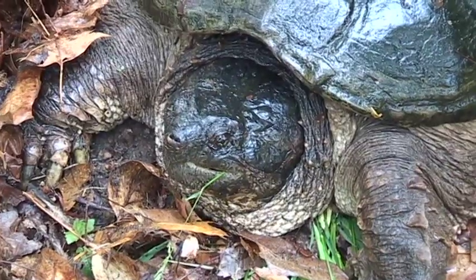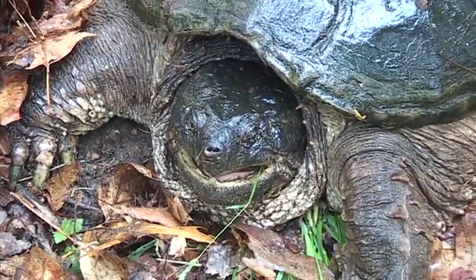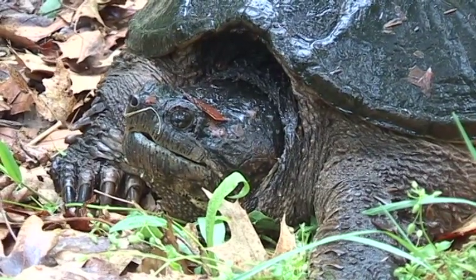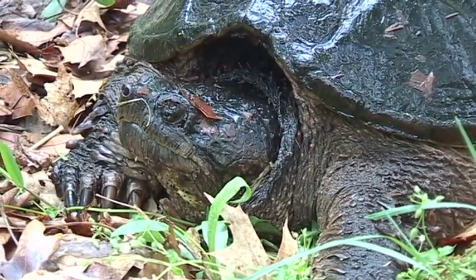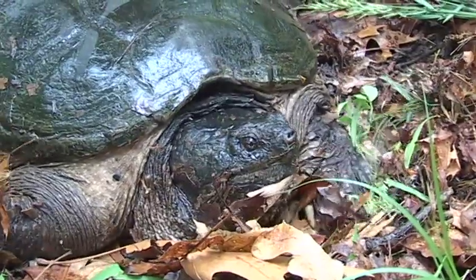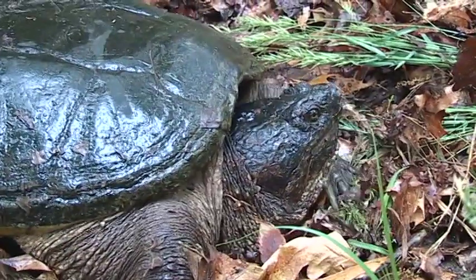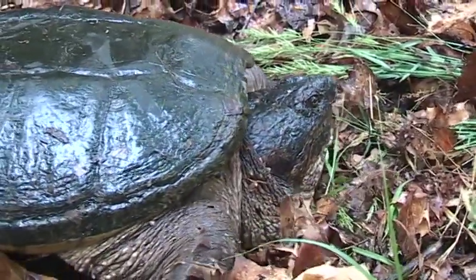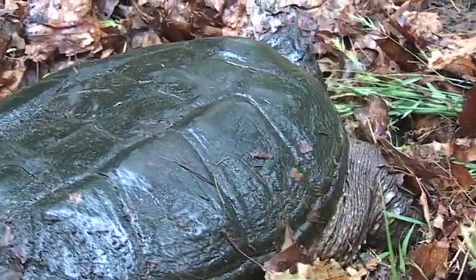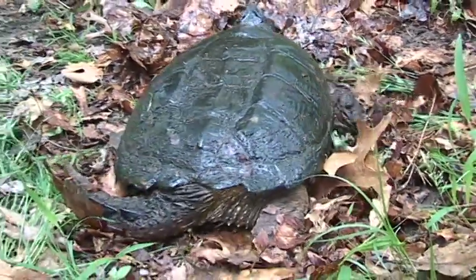Now, I want to dispel some myths about snapping turtles. The number one myth I hear all the time is that so-and-so put a broomstick in a snapping turtle's mouth and the snapping turtle snapped it right in half. Well, that is a good story, and they do have a powerful bite, but it's not quite that powerful. Another myth I hear is that snapping turtles will come after you when you're in the water. That is also not true. In fact, snapping turtles don't want to be anywhere near you when you are in the water. As soon as you jump in, they go the other way.